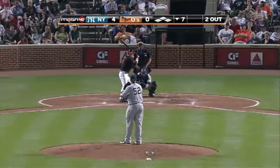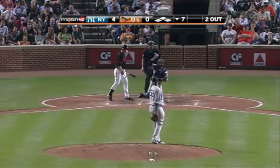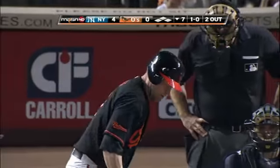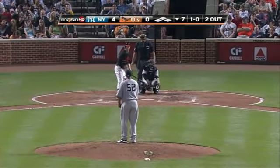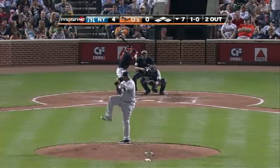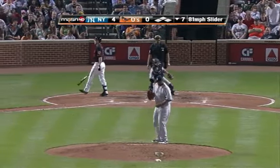So Sabathia continues to dominate. 2 away here in the 7th inning. Aubrey Huff has struck out and grounded out, and Huff will take the pitch away for a ball. Aubrey is now 7 for 30 lifetime off Sabathia. Two down, nobody on. Huff thought about it. It's in there for a strike, 1-1.